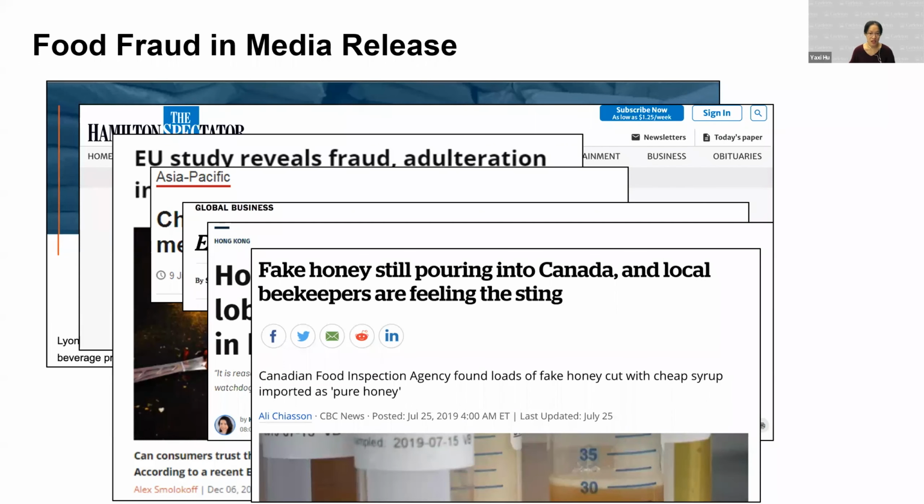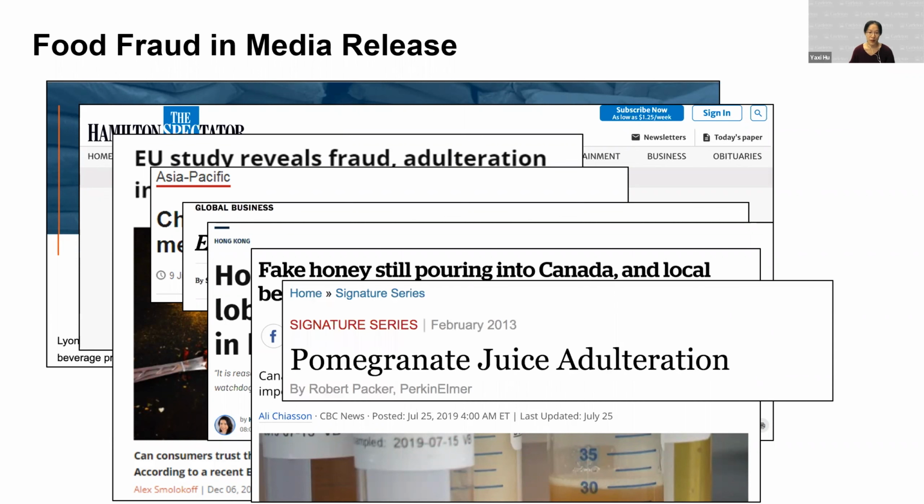Fake honey. Honey, as one of the most expensive sweetening agents, has a high chance to be adulterated using some other cheaper syrup or just by adding some sugar to it. Pomegranate juice is another possibility. Pomegranate is a superfruit with a lot of health benefits. But the production cost is relatively high, while the production yield is relatively low. So there are chances for fraudsters to manipulate the product and to reduce the cost.